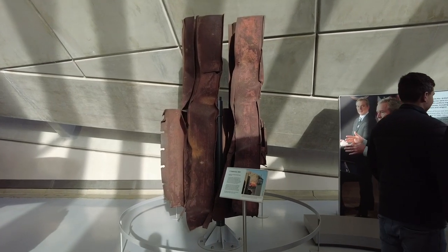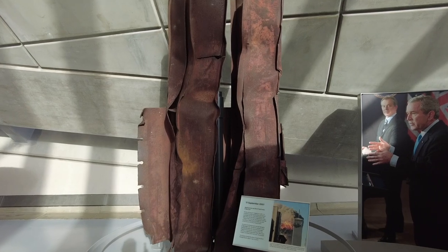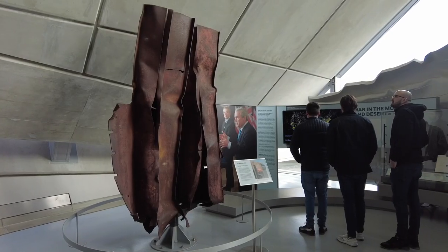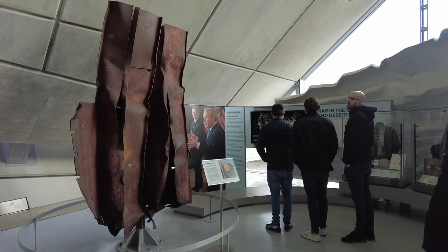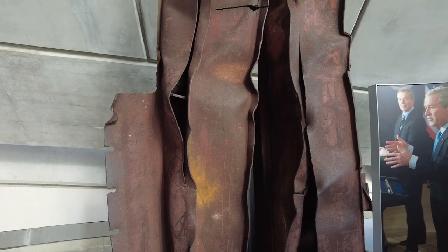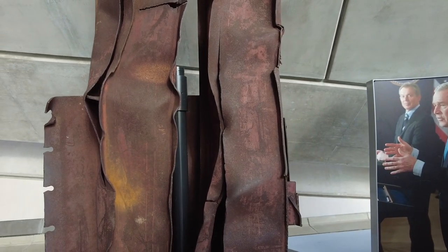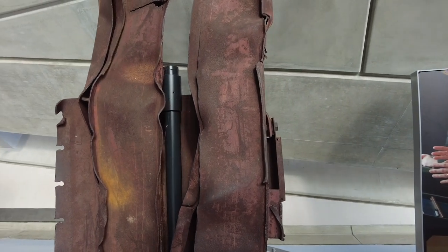Perhaps the most surprising object in the museum was a fragment from the World Trade Center. We weren't expecting this, and I'm not sure how to explain how I felt being so close to a piece of wreckage from such a historical event. One that I can certainly remember very vividly.